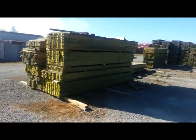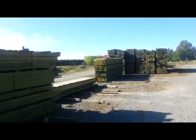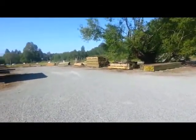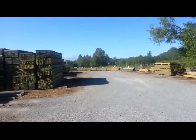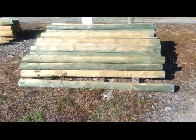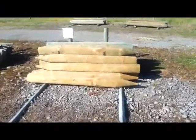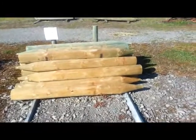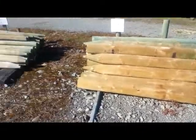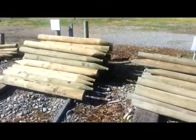Right, here's some treated timber. It's sitting there waiting to be taken away. More timber over here. Some posts over there. I'll go and show you those. These are some stays, 2.4 stays over here. Here's some strainers. These are for fencing. When farmers are fencing, good wooden strainers there. 2x1 by 175s there. Smaller ones here. This is all fencing material.